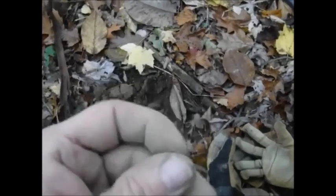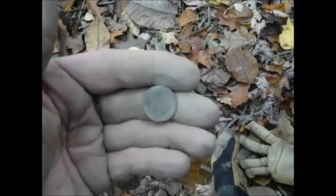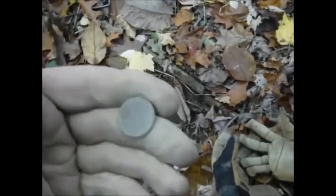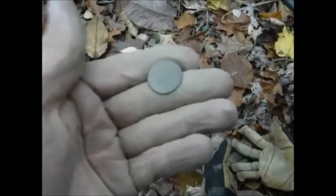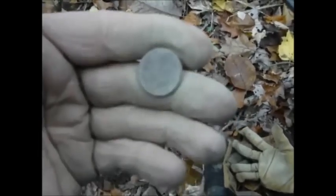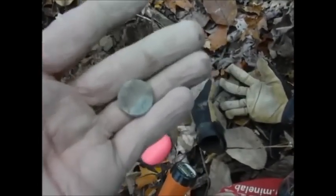I got an Indian head. I don't know what year it is, but that's for sure an Indian head. Back's really bad. All right, get back to you. Yeah, it's a 1890. They're pretty old.